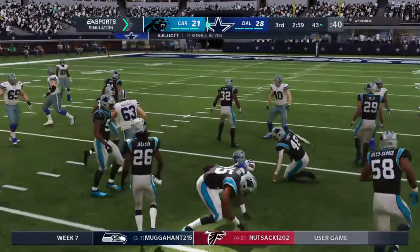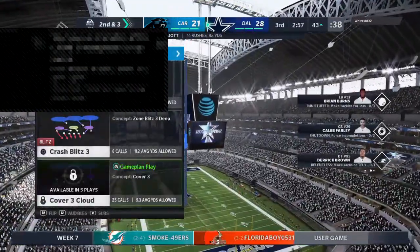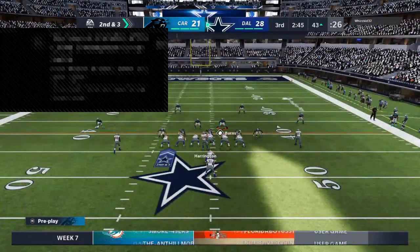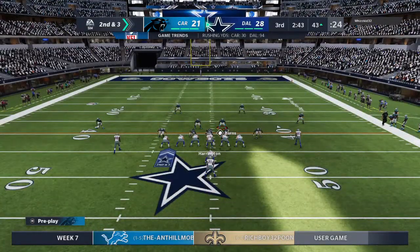Elliott going to bite off about 7 on that one. A good run on 1st down. So they'll come up after the gain of 7 on a 2nd and 3. First play of the drive.